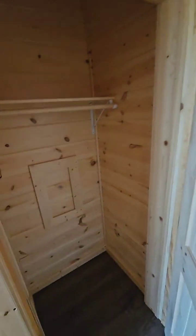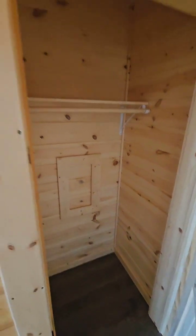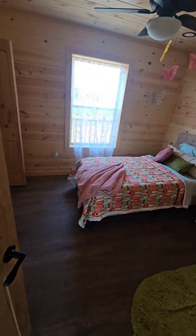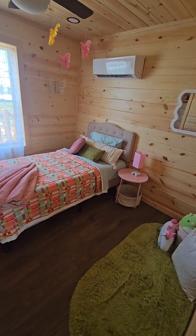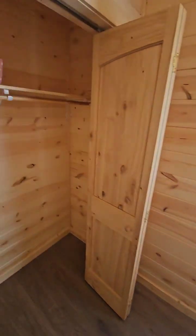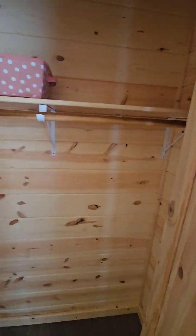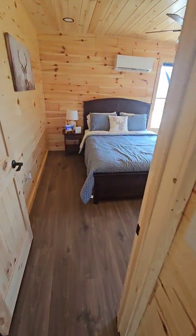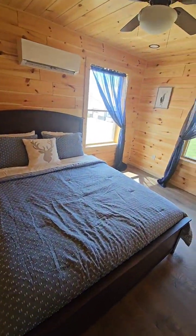Going down, you got yet another closet in the hallway. You can get upgrades, guys. Look at this. Got a bedroom over here. They turned this one into like a little girl's bedroom. Got your closet over here, right? And then over here, you got bedroom number two.